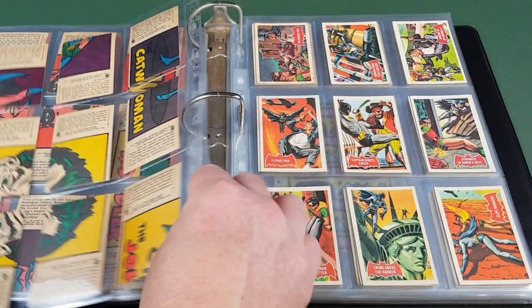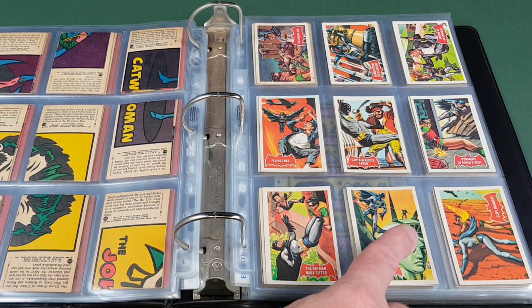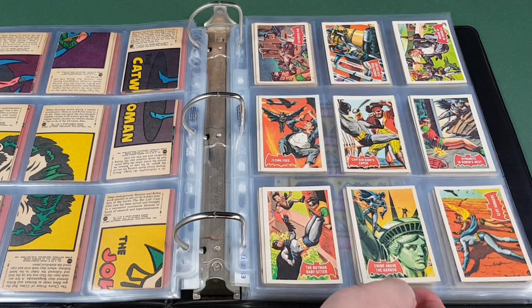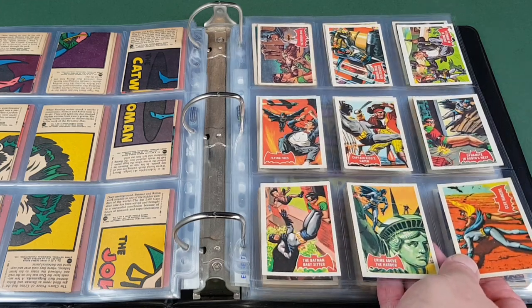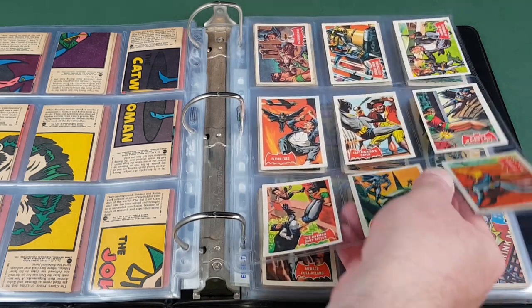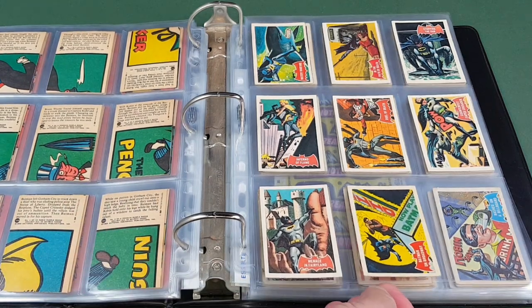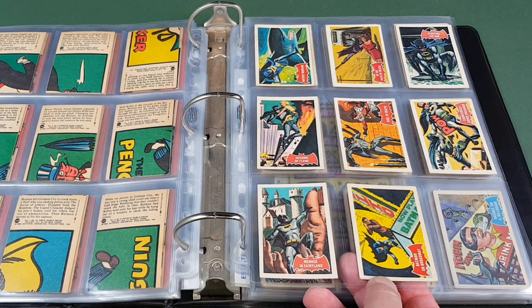Again, these were obviously released in America by Topps as the original release. Are the American ones a little bit bigger? Yeah, the British ones are smaller. And these came out in Canada and Australia as well. So this is a set of 44. Quite a short set. That's the last one, 44. They are lovely, lovely artwork.